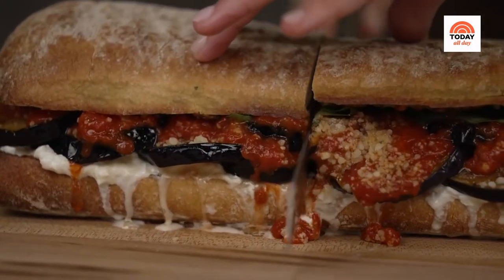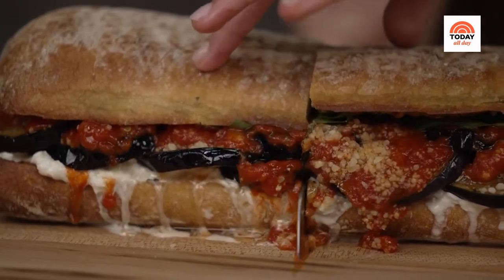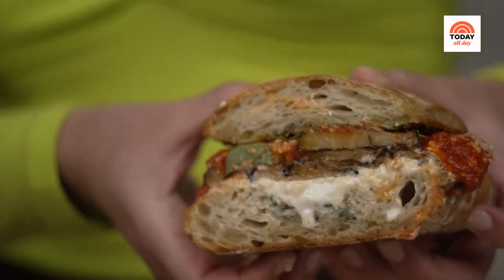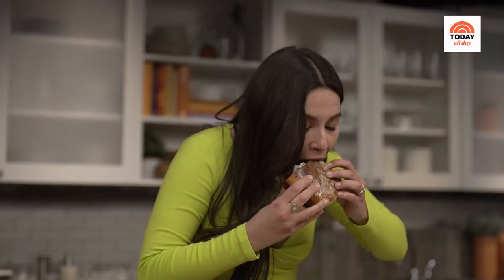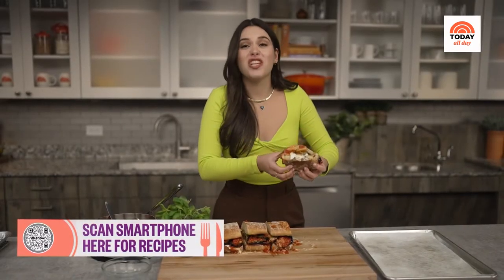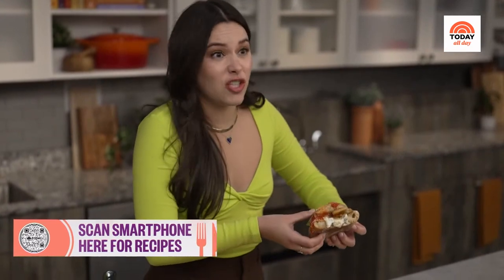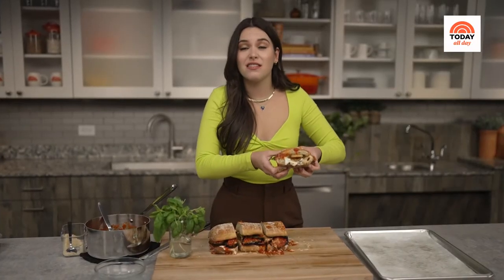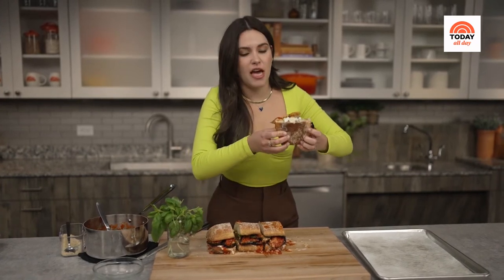Depending on how big your ciabatta loaf is, you can cut this into 4 to 6 slices. I'm gonna cut it into 4 slices today. Are you kidding me? Gorgeous. And now there's only one thing left to do, and that is to take a bite. This is messy, but it's hearty, and it is delicious, and it is the ultimate eggplant parm sandwich on garlic bread. Is there anything on my face? I'm sure there is, and I don't care.